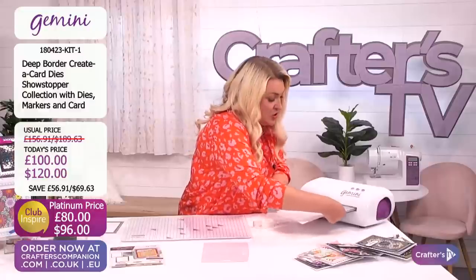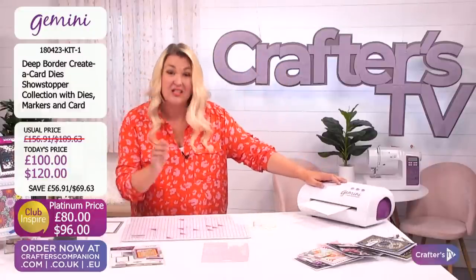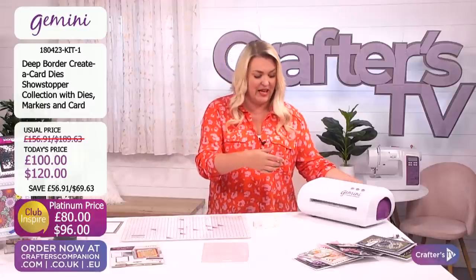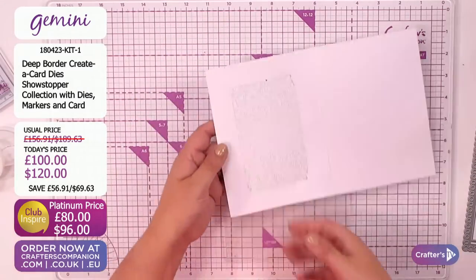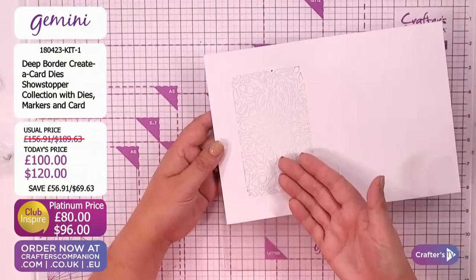Right? So, those of you who are watching in the US who've already got your Gemini 2s delivered, the brilliant thing with this is you're going to be able to pop it into your Gemini 2. I've just slightly caught it there. And you can actually put your smaller plates through the other way. Right. Look at how well that's cut. That's beautiful. You just need to take a moment to appreciate how fabulously well that has cut.